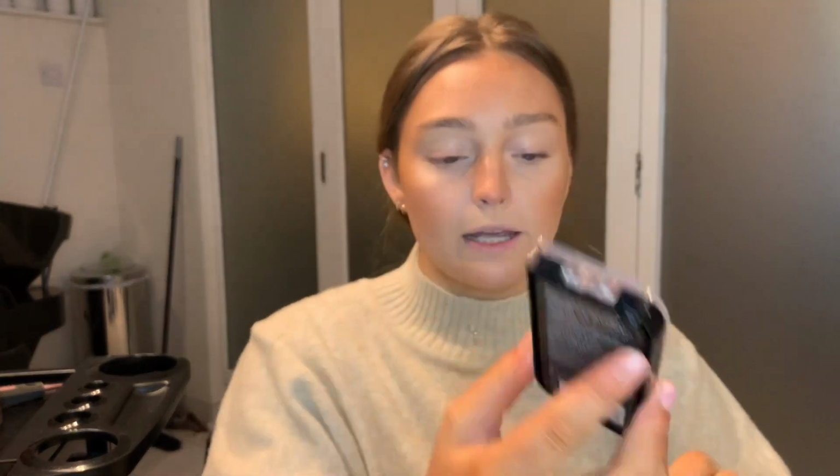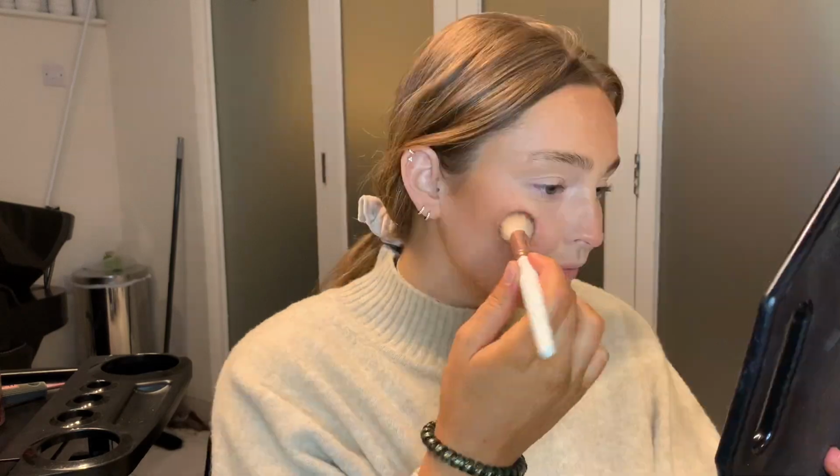Next, I'm going to move on to blush. I just use the Rimmel London blush palette. This is really nice actually. It's got a few shades in there. As I said before, I do really like my drugstore makeup, so I find this really nice, just a pop of colour on my cheeks. I don't like to wear too much blush because I don't think I massively suit it. Kind of brush into all 3 colours.